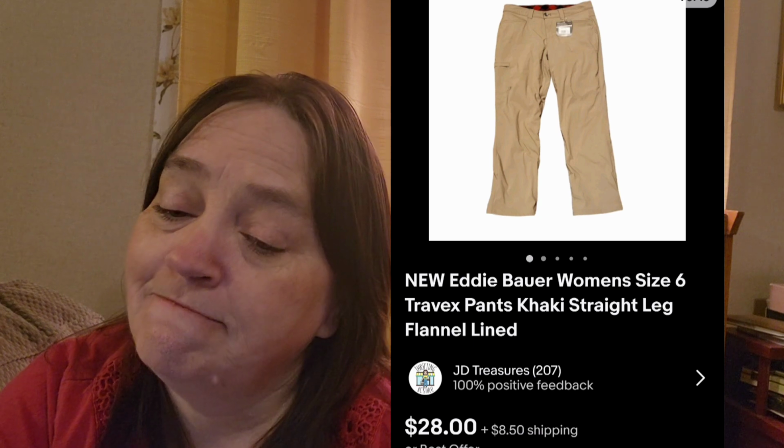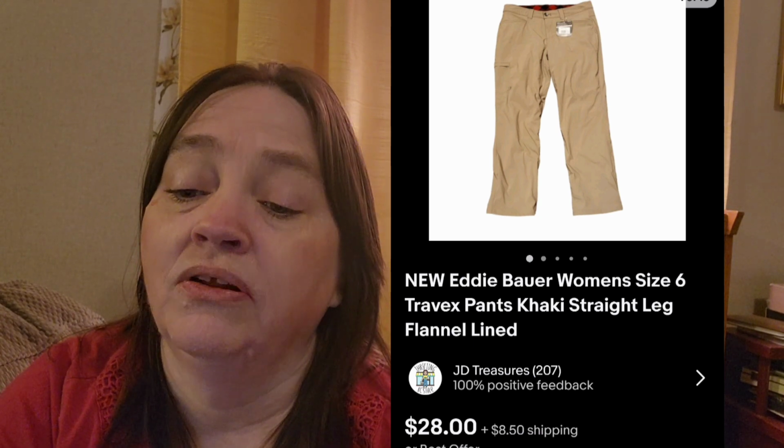I also sold these Eddie Bauer, not sure what the next word is, Travex pants, khaki, straight leg, flannel lined. These were new with tags. Someone paid $24.78. I paid $6, and so my profit was $14.42. I'm really bad about not comping at the store. I have to get better with that. If I had comped these, I probably wouldn't have picked them up because they didn't go for as much as I expected. For them being new with tags, you would think they would have gone for higher, but they did not. I'm still happy with what I got, and they're out of my store.